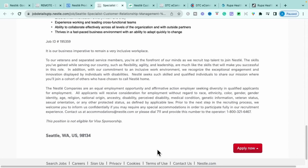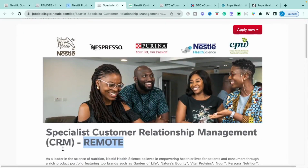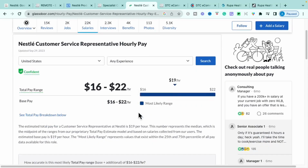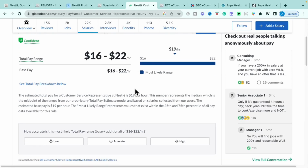I did also pull the salary for this role, but I did want to just go over the title so you guys know what to look for when you come onto this site if you're interested and you have that experience, okay? Now, getting into the salary, this one is going to be paying about $16 to $22 hourly. Now, of course, if you have more experience, as I always say, when you go in, negotiate your rate. You never just want to go in and take what they're going to give you, especially if you have experience, okay?